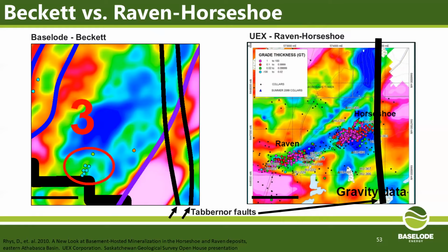What does Raven-Horseshoe have to do with Beckett? Well, let's take a look. Taberner faults, first thing I'll point out. The black lines that you can see north-south. There's 2 on Beckett, there's 1 on Raven-Horseshoe. White arrows that I've just drawn in, showing gravity highs on both ends of a gravity low. And this is a regional gravity low.